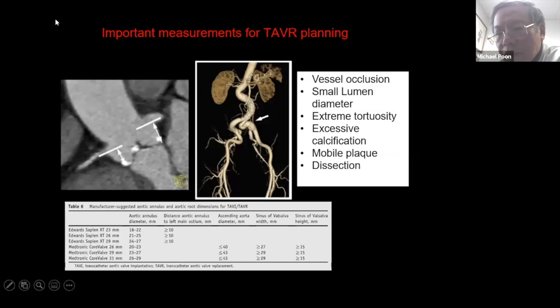So either through the leg or through the arm. So we first look at the leg because the leg has a much bigger vessel. So we always prefer to go through the leg. If the leg's vessels are too tortuous, like in this case, then we go through the arm. And if the arm is no good, then we have to directly puncture through the chest wall into the heart. So again, imaging becomes very important for us as a team to decide which approach is the best and the safest for the particular patient. And we also have to know whether there will be any danger putting in the artificial valve.